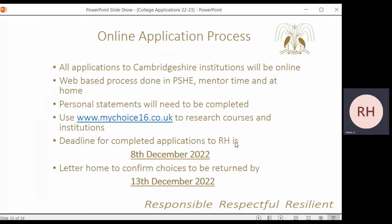Due to the age of the students, they will be given their passwords, and I am unable to share their passwords and usernames with parents. So if students lose their usernames and passwords, then they must contact me themselves. I cannot send any information to parents. I do apologize for that, but those are the rules that we have to abide by.